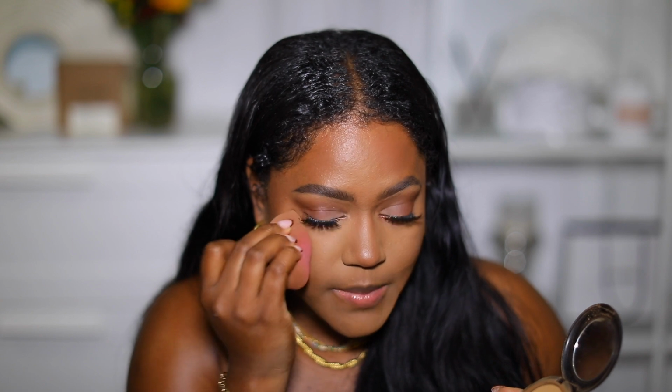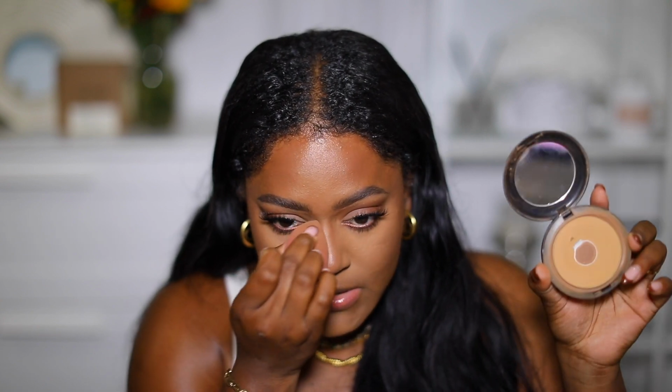So one step I always like to do is take my MAC powder and go over my setting powder, and I reset under my eye. I just really like the effect that it gives. This is optional, but if you have this MAC powder, it really helps make you look extra flawless.